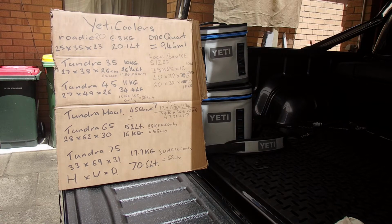And the Tundra 75 weighs in at 17 kilos, holds 70 litres, and it's rated at 30 kilos of ice on their website, which is 66 pounds. So I don't know what all the mystery is about. I mean, if I go down to the shop and want to buy a 20 litre fuel can, it holds 20 litres. Yeah? Whether it's marketing, or they don't want you doing a hard comparison between different brands of coolers, I don't know. But these are high-end products. These are serious investments. This isn't, you know, someone buying a cheap Esky.